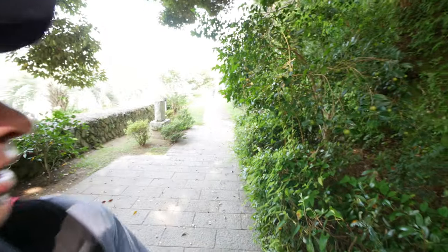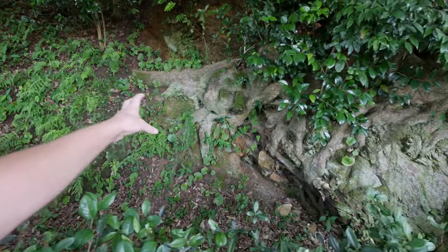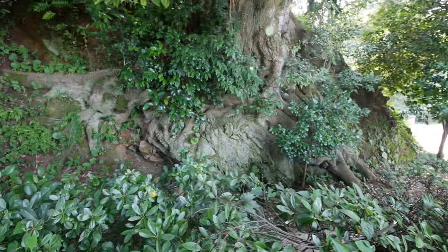You can feel here like in paradise. Look at this tree and the roots here. Wow, so cool. Look at this.